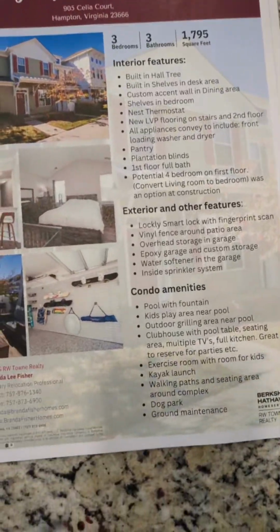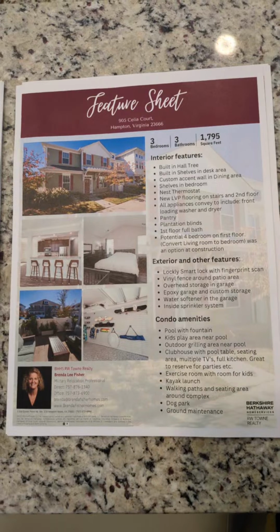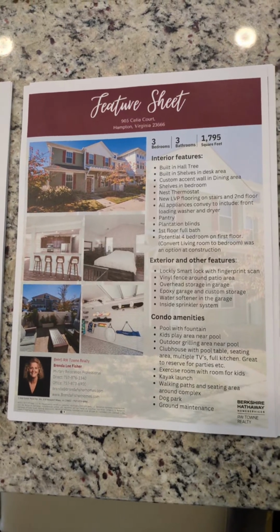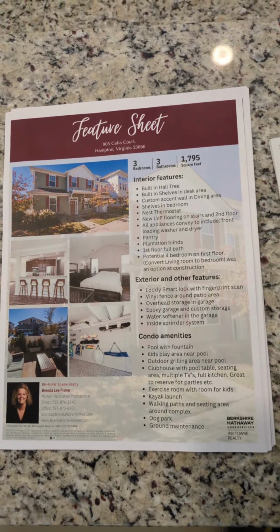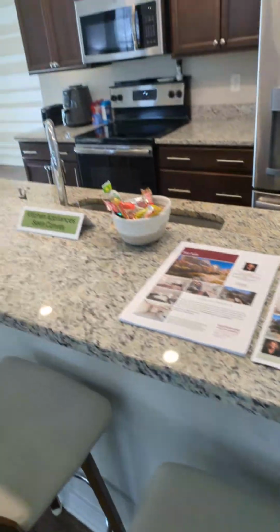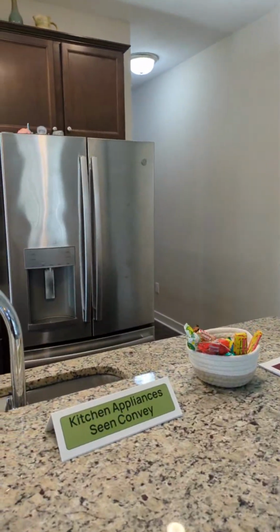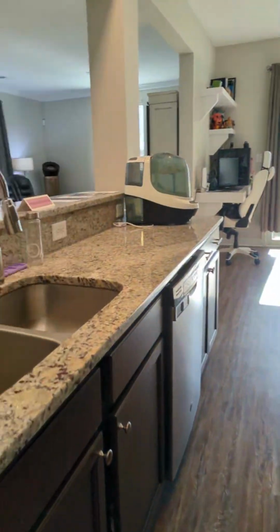Here are some of the features. Let me just hold this up for you so you could see. But there's so many features here that I truly recommend you come and take a look at it yourself. Not only do all the appliances convey, which are very nice stainless steel appliances, you also have the washer dryer that will convey as well.